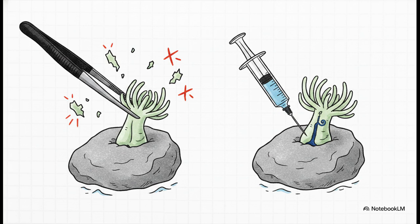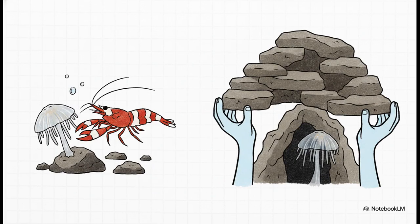That's exactly why a lot of aquarists prefer Method 2, injecting commercial spot treatments directly into the base of the anemone. Dosing this precisely helps completely destroy the tissue and stops regrowth, all while keeping the stress on your other corals totally minimized. But what if the invasion is larger, or they're hiding deep in the rocks? That brings us to Methods 3 and 4, escalated warfare.